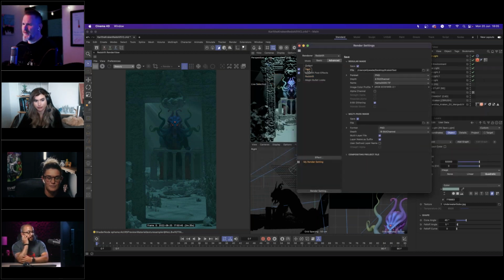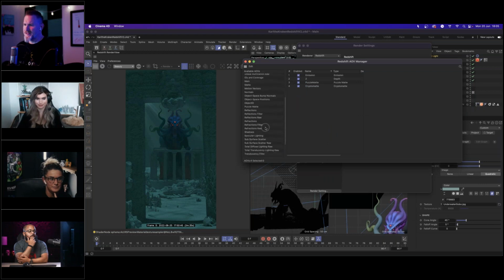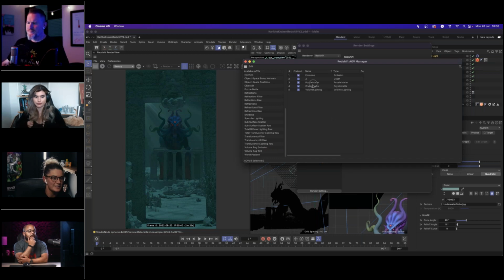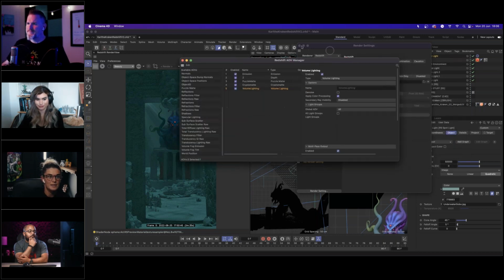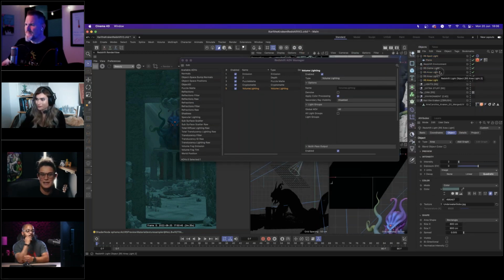The other ones that I usually use are probably volume masks. Volume mask? I've never heard of that. I don't know what that is. Oh geez, I call it a volume mask. It's probably the volume lighting. World position. Lighting. Light groups. We need light groups. So we could do light groups, setting each light to be a particular light group.